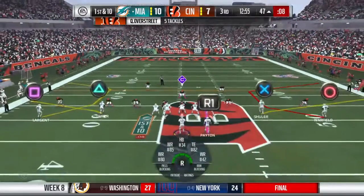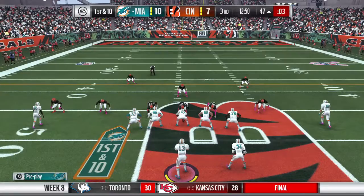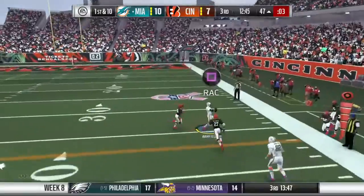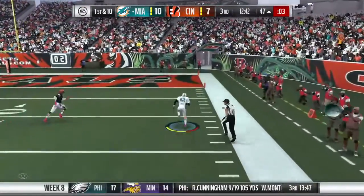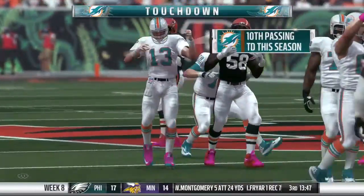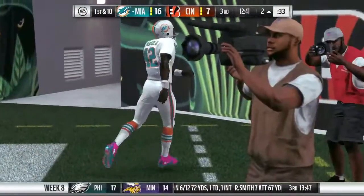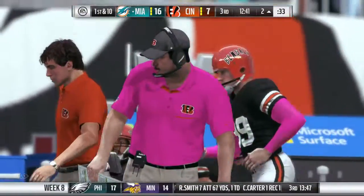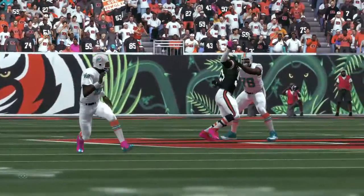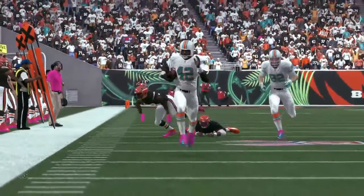That was a nice completion on an out route. And those types of plays are the result of arm strength by the quarterback and timing by the receiver. Back to throw here. Wide open receiver, complete, and all the way in for a Miami touchdown. A big play there, his first touchdown on the year, and the Dolphins add on to their lead. When you're a great route runner, it makes you that much better as a receiver because now your quarterback trusts that you're going to be where he expects, and he's able to deliver the ball on time.